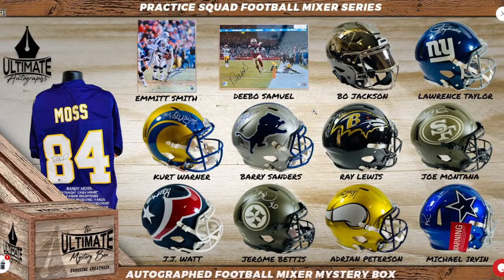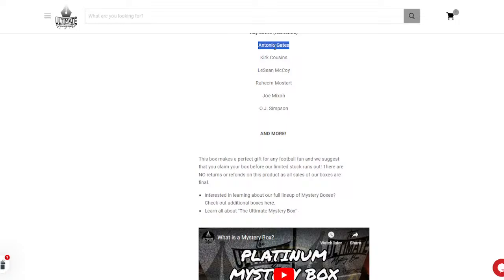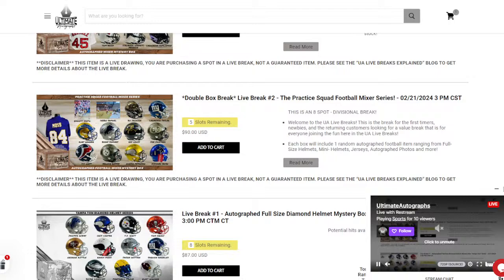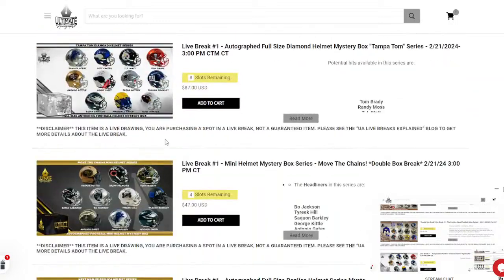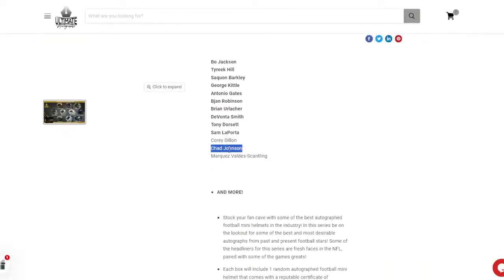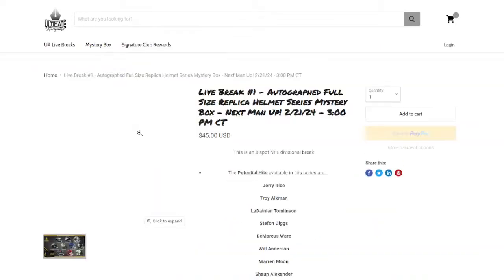Do have Antonio Gates as a secondary headliner in the listing. So with the Gates, most receiving touchdowns ever for a tight end. So 1, 2, 3, 4, 5, 6, 7 headliners left in how many boxes? 16? That's almost 50% chance. Absolute great odds there. Mini helmets, 4 to go. We have a Chad Johnson secondary headliner, then a fresh mini series on the way. Rep helmets, 7 to go.